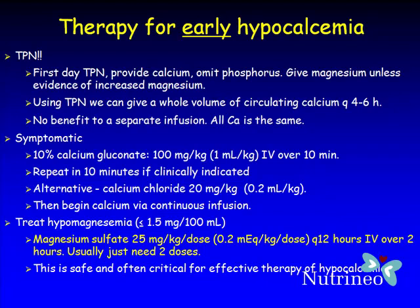them therapy with magnesium. And the doses of magnesium sulfate needed are there. Usually we give 25 milligrams per kilogram per dose, which is 0.2 milliequivalents per kilo per dose. It can be given every 12 hours, given intravenously, usually over 2 hours. Sometimes you can give it over an hour. It's fairly safe and really quite effective.